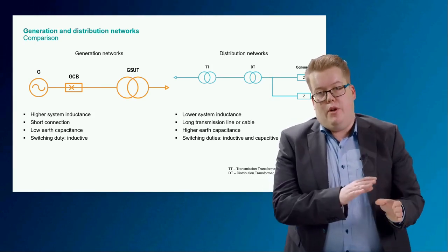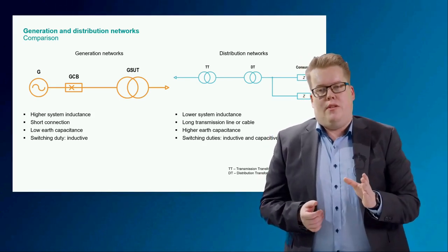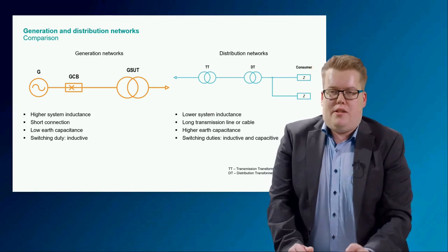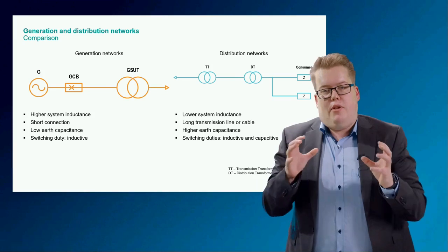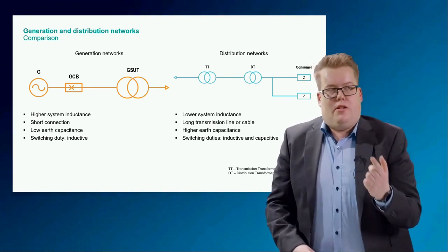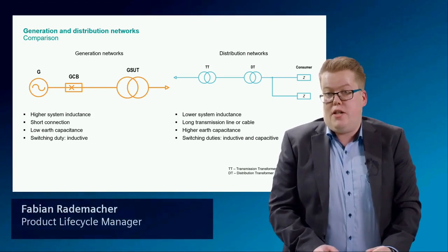Compare this to the distribution network, with switching duties which are mainly inductive and capacitive, based on the lower system inductance, long transmission lines and cables, leading to a higher earth capacitance. You get the idea why we need the specific type of standard.